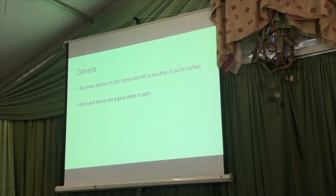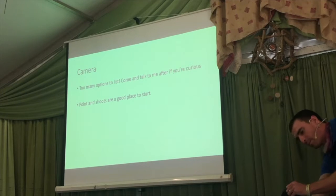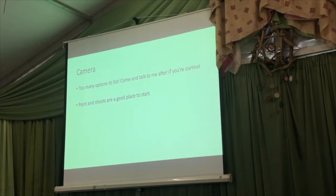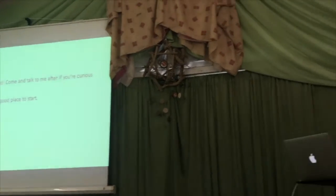If you go beyond that level of interest, you want to start looking at a DSLR with interchangeable lenses and stuff like that. But if you're interested in this stuff, just come and talk to me at the end and I can give you a little list of what I would recommend. I shoot with Canon gear, and I think that's probably what most people use these days. But there's a lot of options, and again, a sliding price range from a few hundred bucks to 10,000.